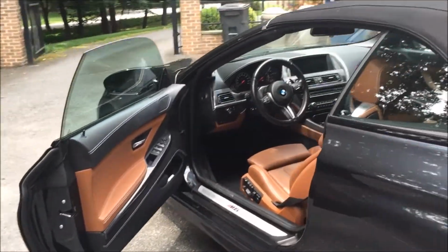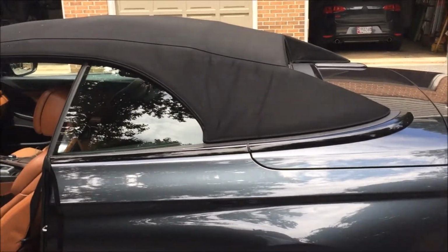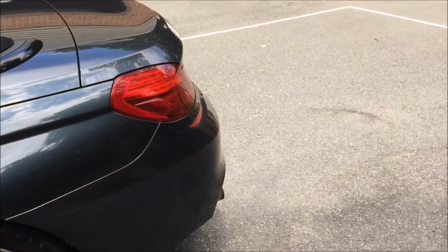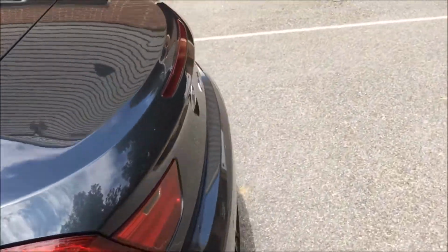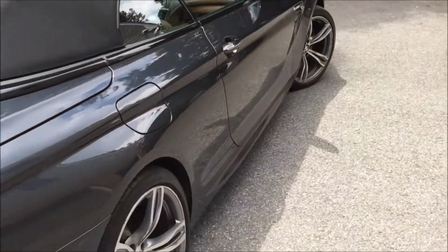It's quickness. Of course, the coupe will be faster because it does weigh less, and in my opinion it looks better, but I think having the roof down is a nice bonus. So there you go, my top 5 favorite things about the M6.